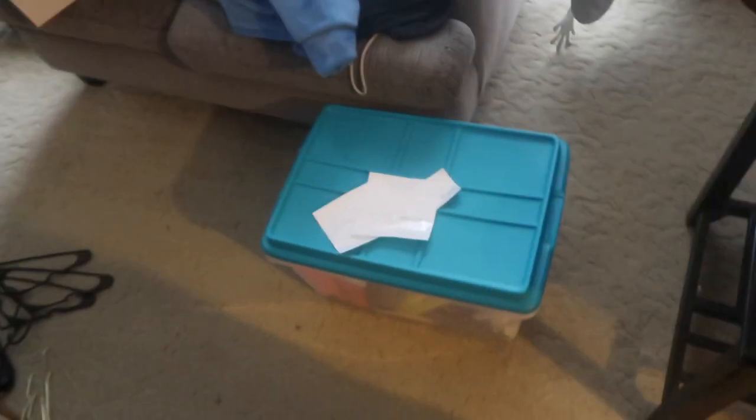And then I also have my business stuff that's over here. If you guys didn't know, I have a business. Everything will be linked down below, and I'll talk a little bit about it later. But I have this stuff over here. And then, yeah. So I'm going to just finish all this today and then start packing the car tonight.